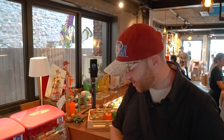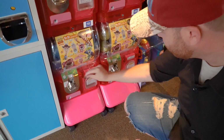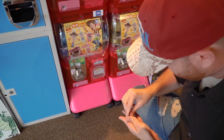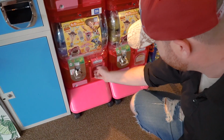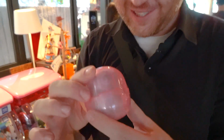Alright, so there's a lot of souvenirs and gifts you can buy here, but I'm going to try this. This is like a little toy machine. I'm going to add in 2,000 Korean won to see what we have. Let's cross our fingers for something good. Let's go with this one. This looks like some type of keychain. So I'm going to put in money. Ooh, we got a pink one.